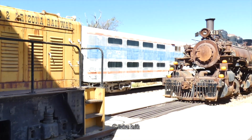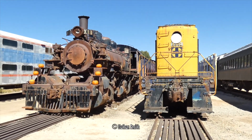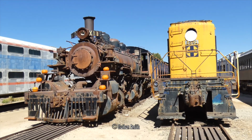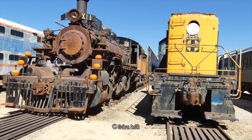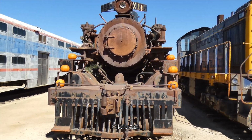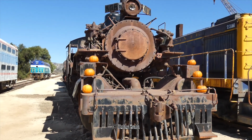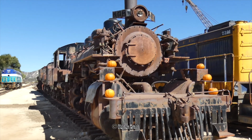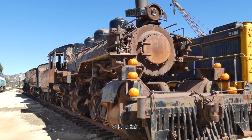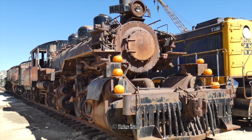So back to more family-friendly content. We're gonna turn to the right. Hold up in the shade right there so I can catch up with you. So this is one of the locomotives that was featured in There Goes a Train. Right here. Yep, this is the Malay. Was featured in There Goes a Train.